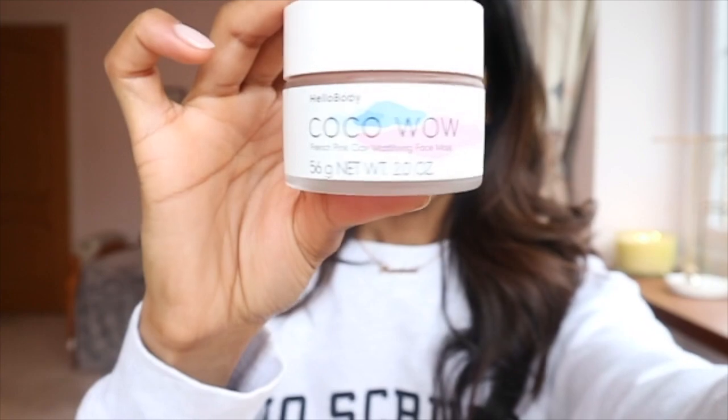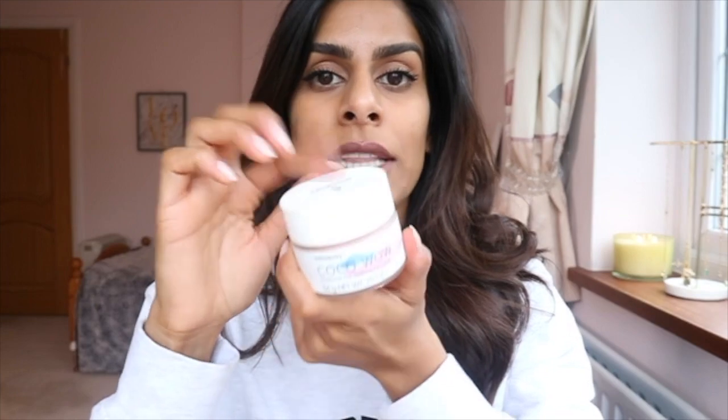This is also something that I was gifted from Hello Body. It's called Coco Wow French Pink Clay Mattifying Face Mask. This kind of product is not great if you have really bad acne. Because I've managed to clear mine up quite a bit, I like using this when I can feel lots of breakouts on the way. Put this on, it's a bit tingly, but it does the trick. And it's nice to do a face mask on Sundays as well. Self-care Sunday.